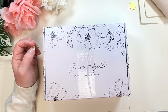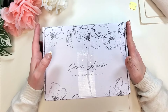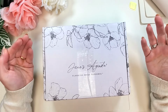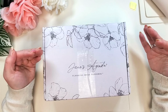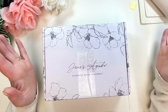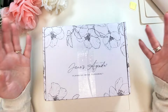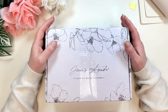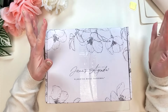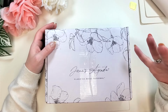And I am excited, as always. I say it every month. If you're not familiar, Jane's Agenda is a planner company, and they have a monthly subscription box. It actually comes in three versions. There is the monthly cover club, there is the lifestyle subscription box, and then the deluxe box, which is what I have right here, includes all of those things. The box comes in a variety of disc bound and ring sizes, but I receive my box in the junior size, which fits a disc bound half letter.